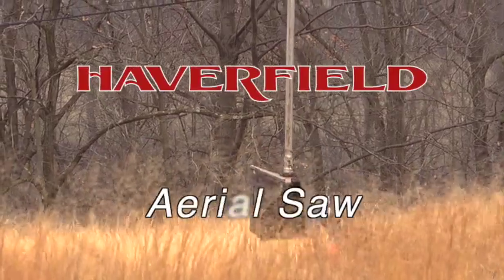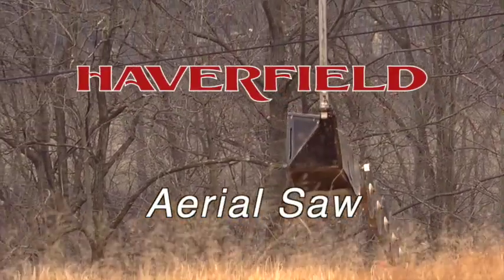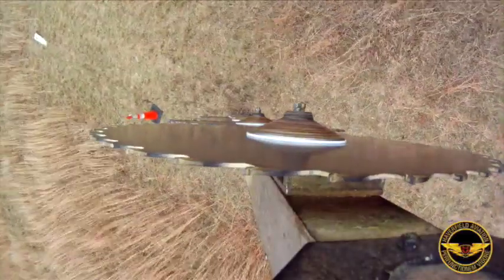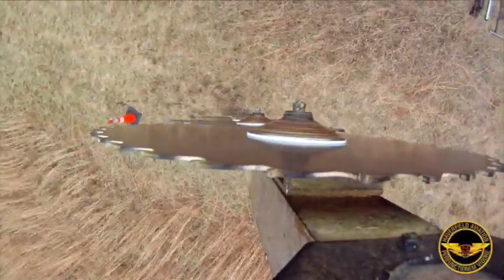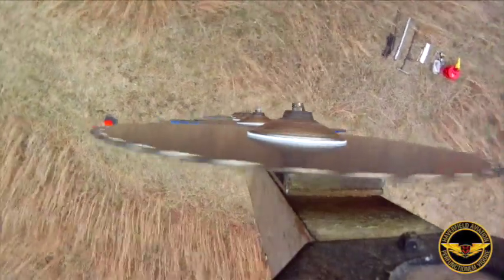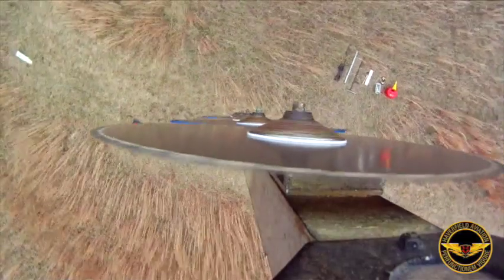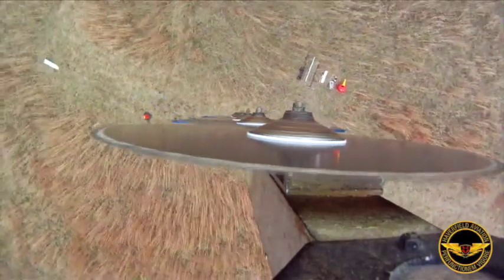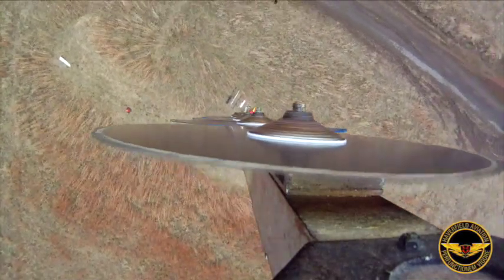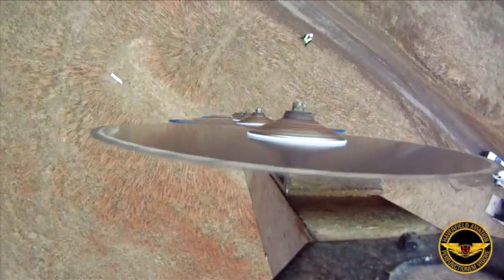Haverfield Aviation has opened a division called Haverfield Saw. An aerial saw is a 10-bladed, 2-foot diameter carbide tip blades suspended by aluminum tubing in sections from the helicopter to about 120 feet underneath the helicopter.